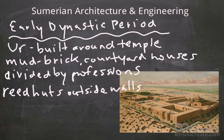So let's fast forward to the early dynastic period after the cataclysmic flood. And here to the right, you have an artist's reconstruction of the city of Ur. And this city, as well as other city-states in Mesopotamia, were built around the raised platform temple. And the surrounding houses were made of mud brick, like the temple. And these mud bricks, they were round and unstable.